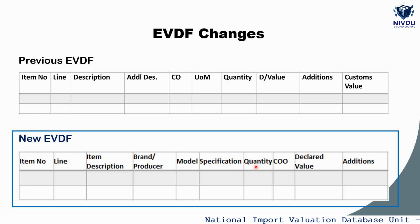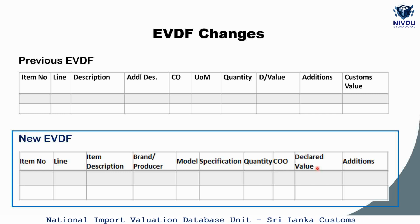Then, you find the quantity. Quantity of a particular item should be noted in the same unit of measure as the item in the CUSDEC. Next column is the country of origin of the particular item. Then in the invoice value column, the importer should mention the portion of the value of the commodity as per the invoice. Values should be declared as per Schedule E of the Customs Ordinance. It's usually the transaction value.